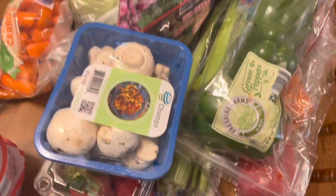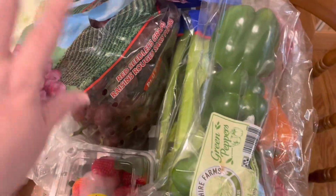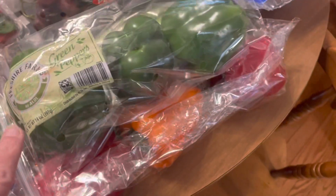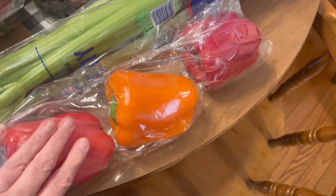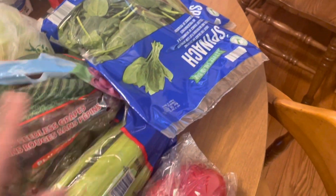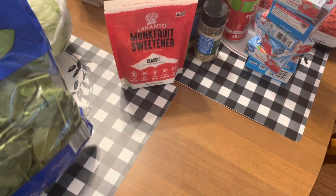Some blueberries, some mushrooms, strawberries, carrots, grapes. I'm gonna make my healthy chicken salad. Recipe is on my page. I've got some, what are you? Green peppers, bell peppers. And then I got a thing of mixed colored peppers, some celery, 2 things of spinach, because I love my spinach, especially for breakfast. Absolutely love that. And it's very, very good for you.